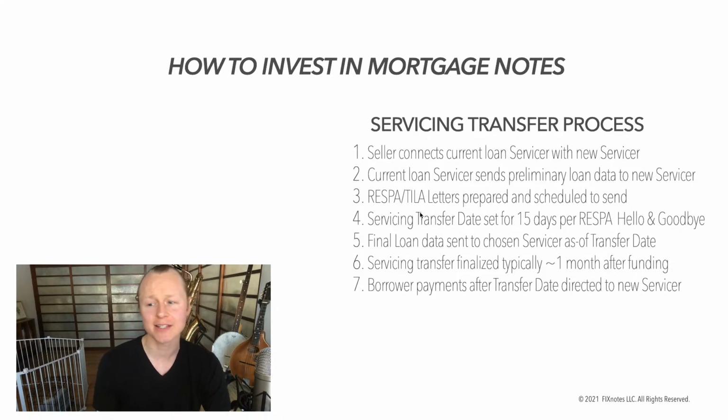Next, there'll be a servicing transfer date that's normally set for about 15 days after those RESPA and TILA letters go out. It's called your RESPA hello and RESPA goodbye. My servicer sends a goodbye letter, your servicer sends a hello letter, assuming I'm the seller and you're the buyer, and that's what notifies the borrower that the transfer is being made. Then final loan data will be sent to your chosen servicer as of the transfer date. The servicing transfer is typically finalized about a month after funding a deal. And then from the transfer date on, new borrower payments are now going to your loan servicer, and the borrower has been notified of such. If any payments went to the old servicer, they'd be passed forward to the new servicer as it's now owned by the new lender who's servicing it with a new company.